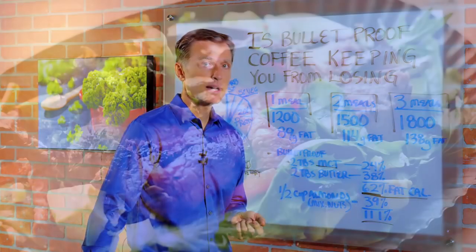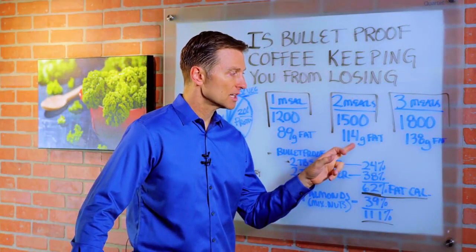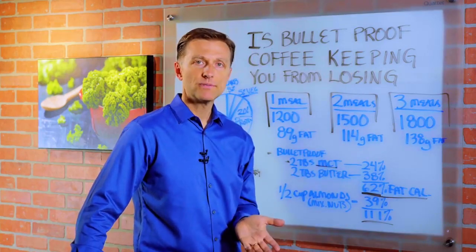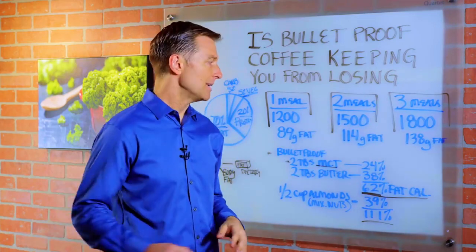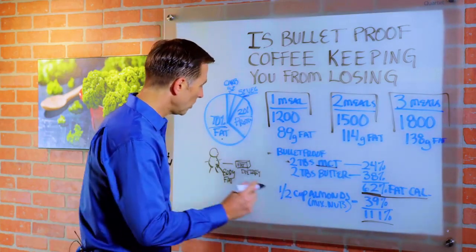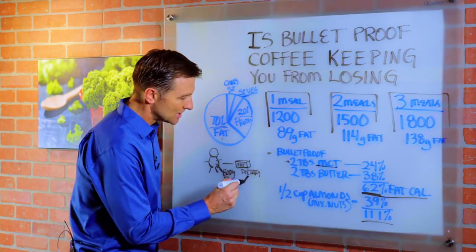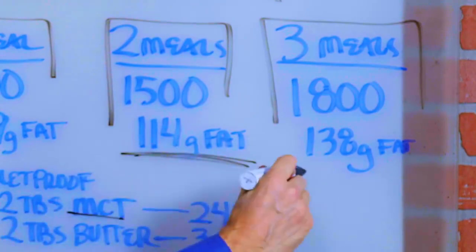We're not even talking about the salad dressing or the fat in the protein. So in reality, it's not going to be hard to hit this target. It's going to be hard not to exceed it. Now, in the beginning, you need to add more fat because you're adapting and you need to go longer between meals. But as you adapt, the goal is to get you to burn your body fat, not just the dietary fat. And that's why it's important not to exceed these amounts.